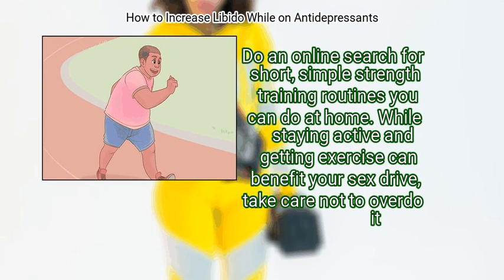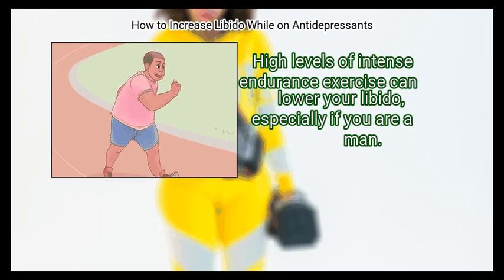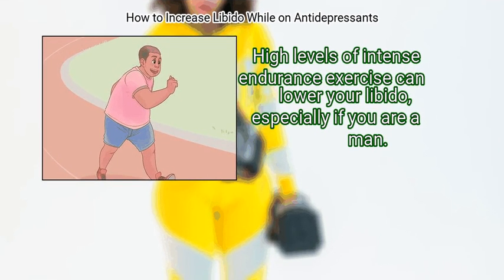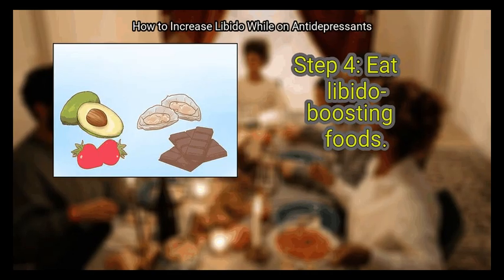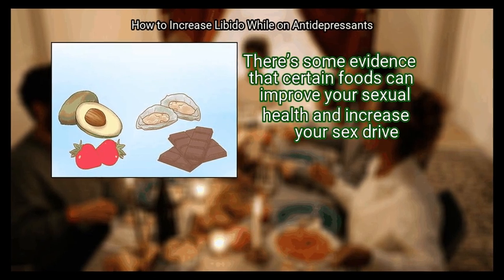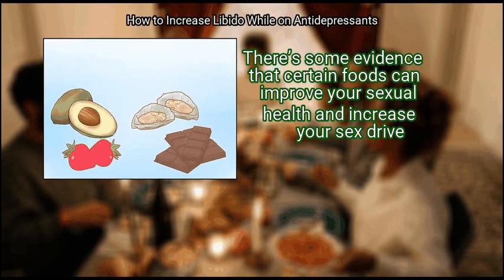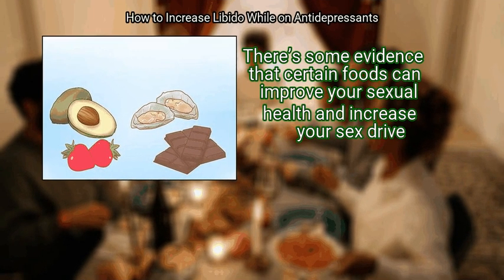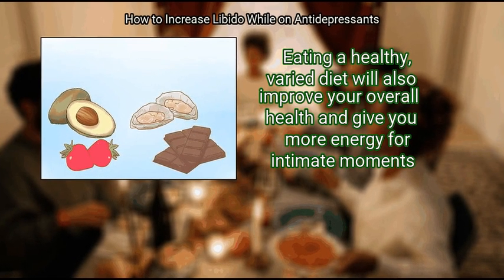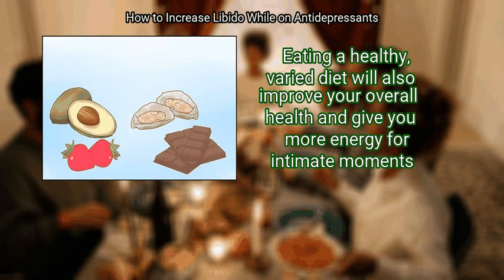While staying active and getting exercise can benefit your sex drive, take care not to overdo it. High levels of intense endurance exercise can lower your libido, especially if you are a man. Finally, eat libido-boosting foods. There's some evidence that certain foods can improve your sexual health and increase your sex drive. Eating a healthy, varied diet will also improve your overall health and give you more energy for intimate moments.